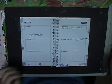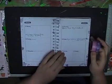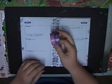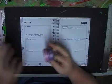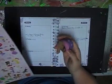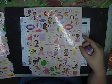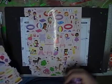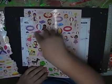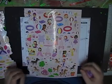Just coming on today with my plan with me from the 25th of January to the 31st of January. What I'm going to be using is some washi tape. These are from Spotlight. And then I was cleaning up my daughter's room and I actually found some stickers that she'd pulled out of a book. And I thought I'd borrow some of those. So I'm thinking of using these summery ones here with the girls, as it's summer here in Australia.